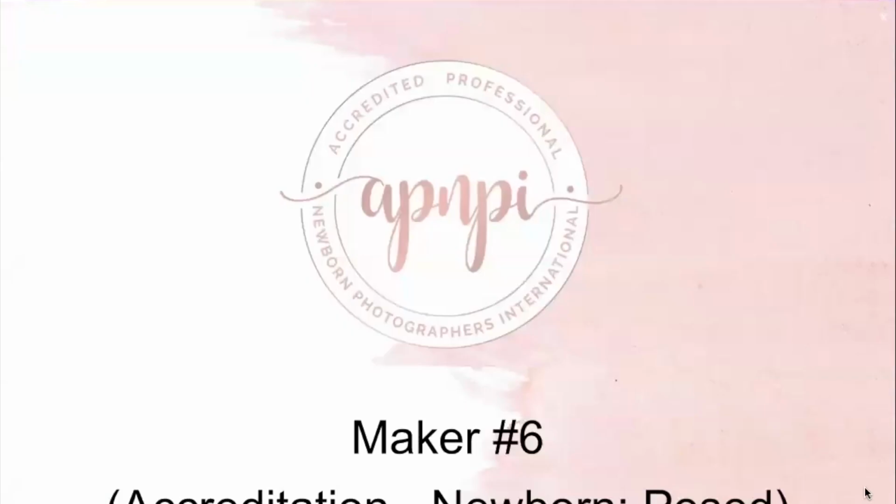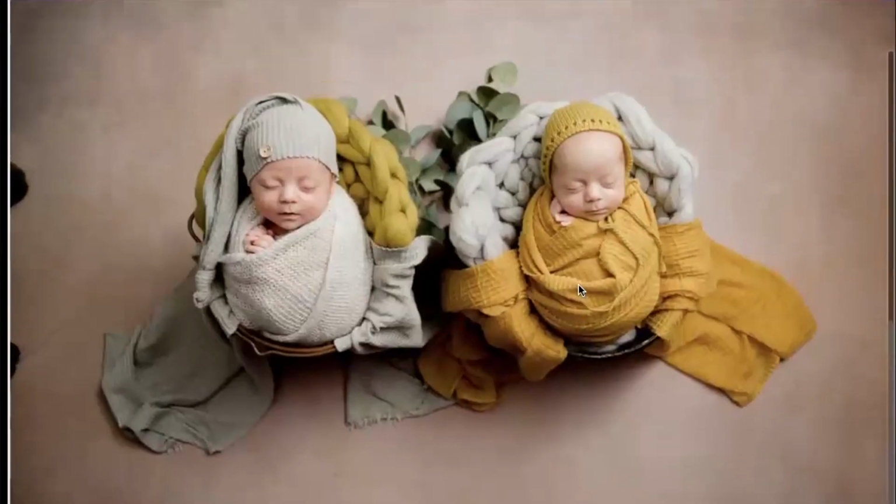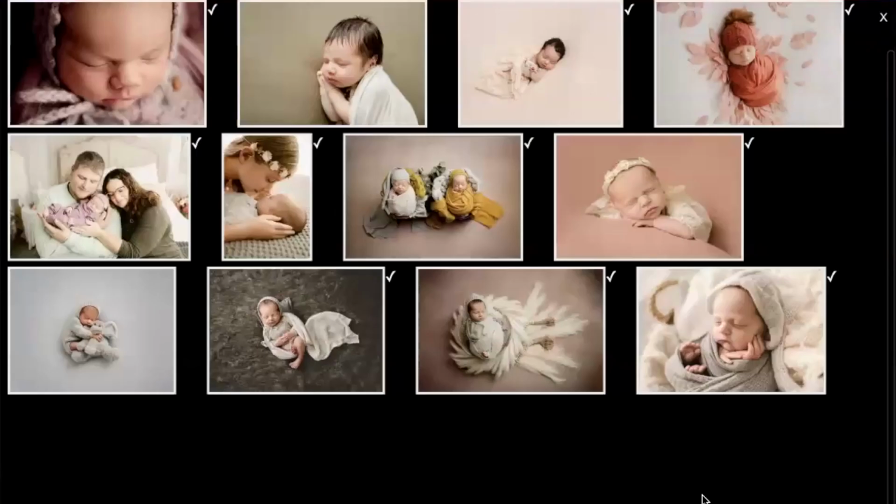Okay. Our next submission is in the category of newborn posed, and this will be a resubmission. And so we are currently looking at 2 images only. So we will be judging for image number 2 and image number 9. So judges, if you can, I just want to ensure that the SOOCs are not for our new images. No. Okay. All right.